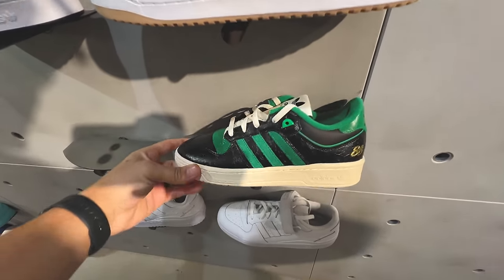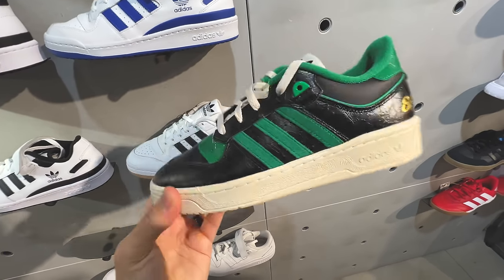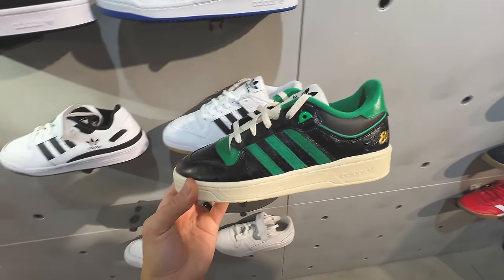What else we got down here? Materials on these is kind of solid. Yeah. These go crazy. These are smooth. I like these. You did a good job with those.